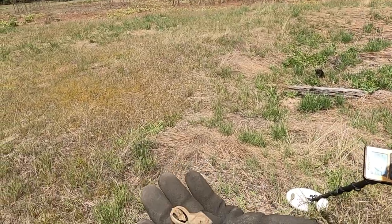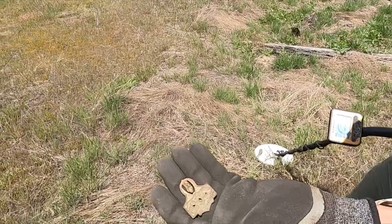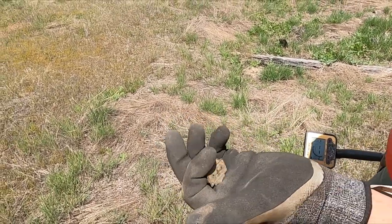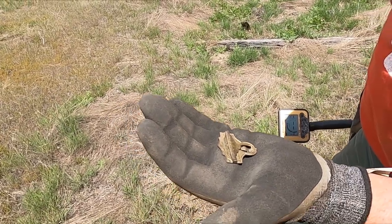Oh, fancy schmancy. Wonder if that has like a patent date on it. Yeah, I'd have to do a little cleaning and brushing, I think. I don't see anything super apparent.